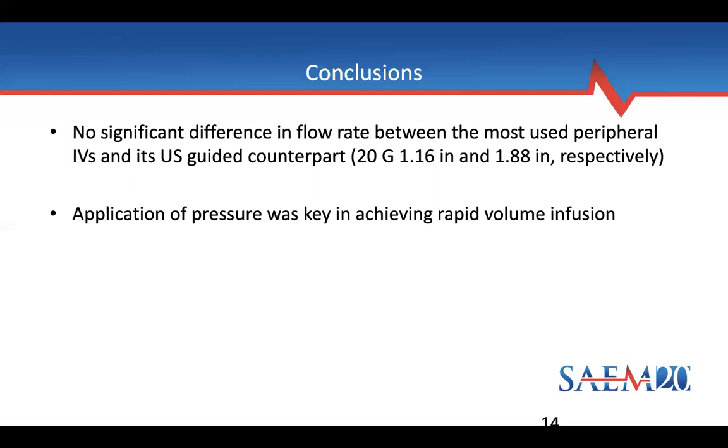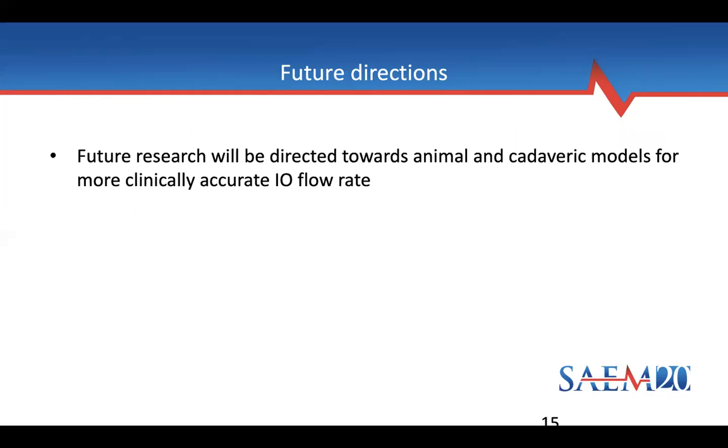In conclusion, increased catheter size and application of pressure were both independently associated with increased flow rates. We found no significant difference in flow rate between a normal 20 gauge and its ultrasound guided counterpart under gravity or pressure. Application of pressure nearly tripled the rate of volume infusion for all catheter sizes. Follow-up studies will involve both cadaveric models and an in vivo component to explore a more clinically accurate flow rate.